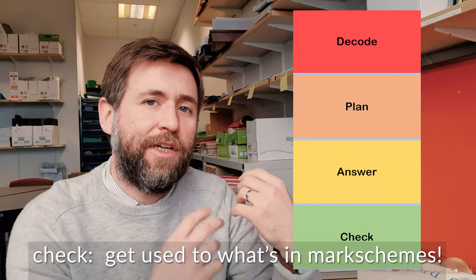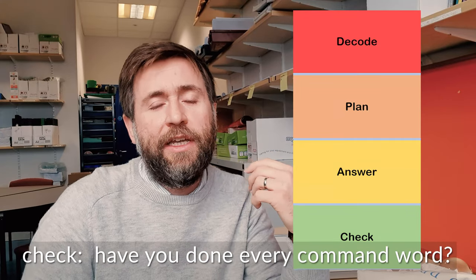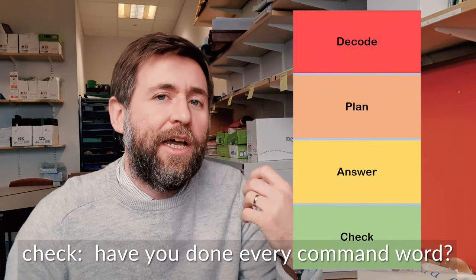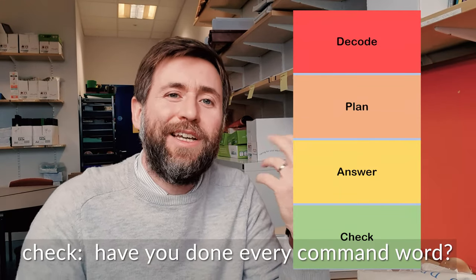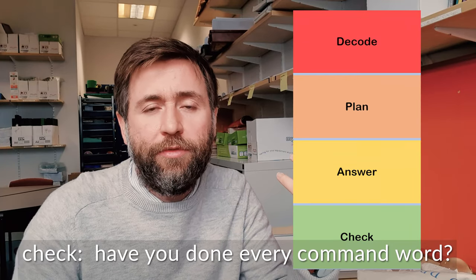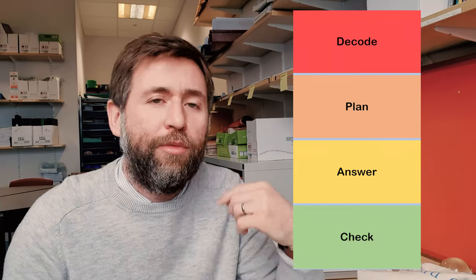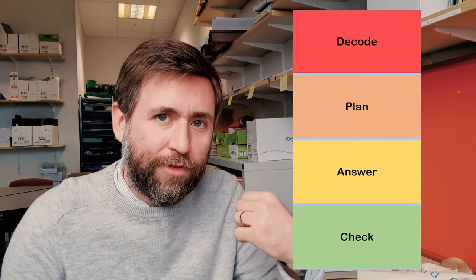When you check your answer, check back using the question, and hopefully you've done your decoding step correctly, and you've underlined all the command words, and you've highlighted all the clues, and you've thought about what information is given to you in the question to tell you what type of answer and what type of response you should give. Checking back using the question will make you much more skilled, and make sure you don't leave anything out. We mark a lot of half-complete answers. People have done only half of what they're told to do.